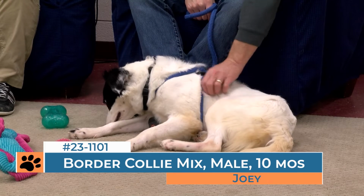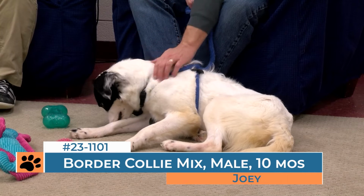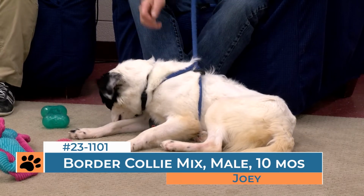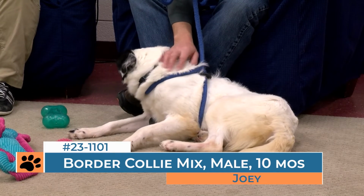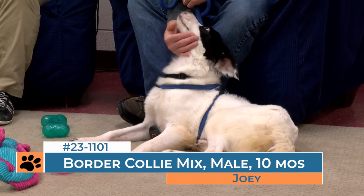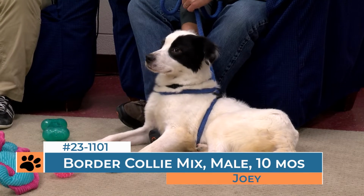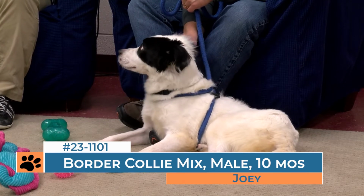Border Collies tend to need a lot of exercise, but they're also super smart, so they're great dogs if you want to do things like agility and those types of training activities. They can be really fun for those dogs. Just in general, training, making sure that he's getting all of that mental stimulation that a breed this smart tends to need.